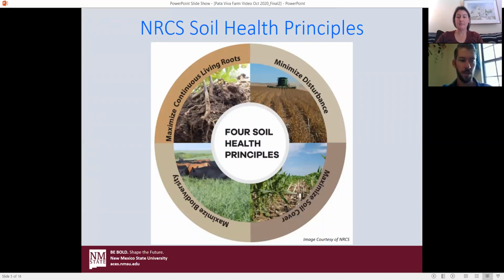And this is what our management decisions are based on. These are the NRCS soil health principles. So they have 4 of them here. It's minimizing disturbance, and that can be reducing tillage, fertilizers, herbicides, pesticides, maximizing your soil cover, which is a big one here, mainly for conserving water, and because our sun is so intense. That's usually reducing tillage, but it also comes into play with grazing systems, making sure that they're not overgrazed.